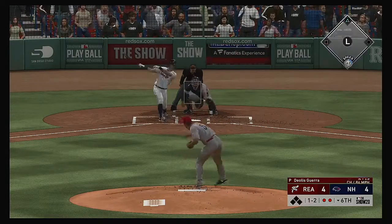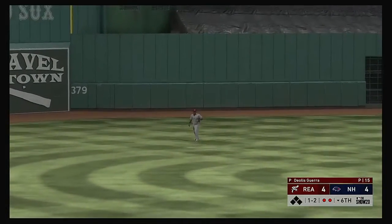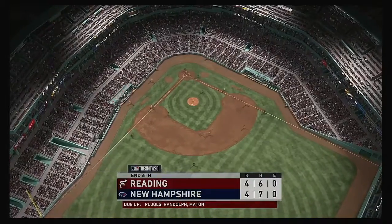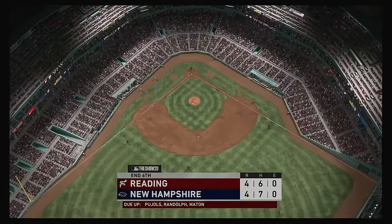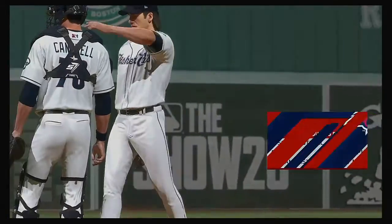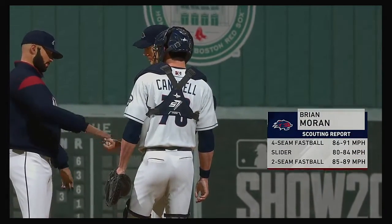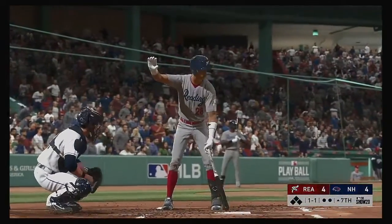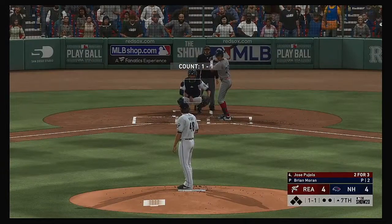At the plate now, Nash Knight lifted into the air out toward center field. Randolph is going to have room out there as he puts this away to retire the side. Brian Moran is on to pitch from the bullpen now to start inning number 7. Seventh inning ready to roll, and next it'll be the outfielder, Jose Pujols.